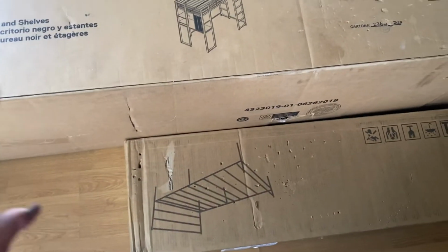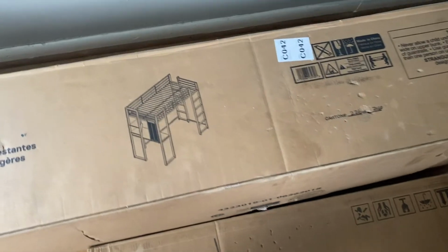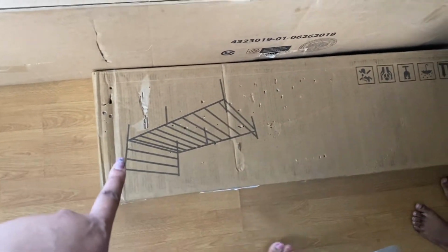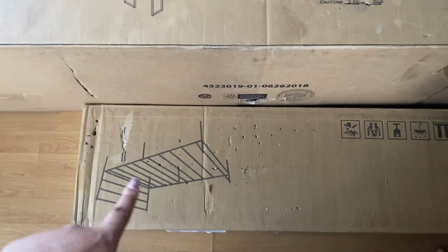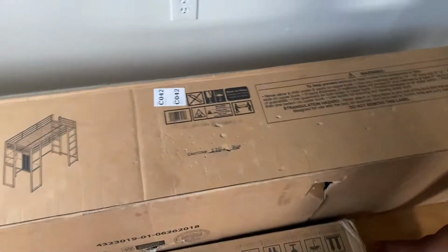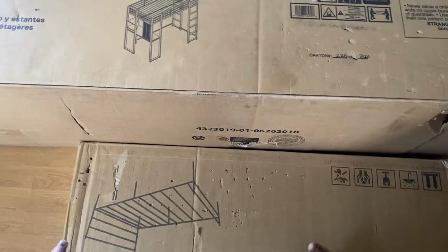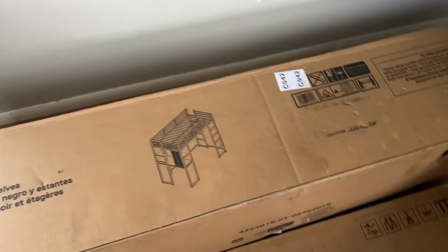Okay, so here are the beds. One bed is gonna be a loft bed, and the other is just gonna be a regular metal twin size bed. I think I wanna start with the easy one first, then work on the hard one. The twin size bed? I got one. Is that your bed? Yeah. My bed is too big. Okay, let's get into it.